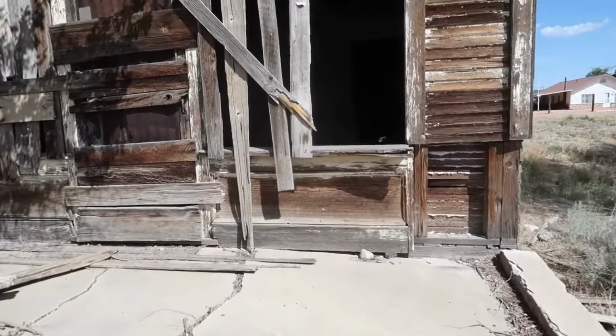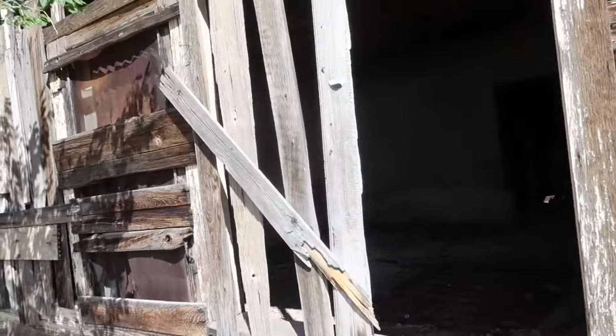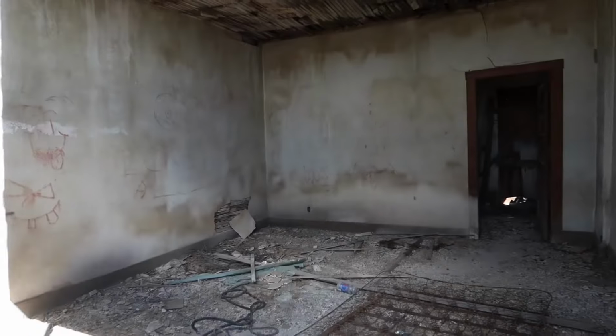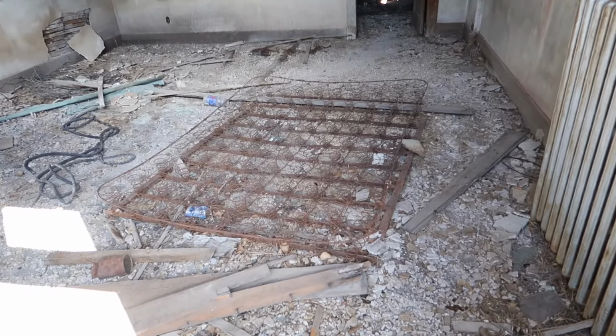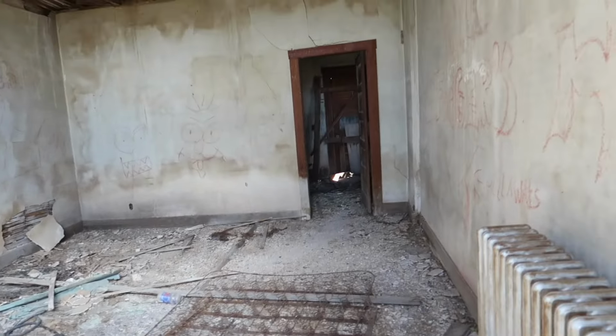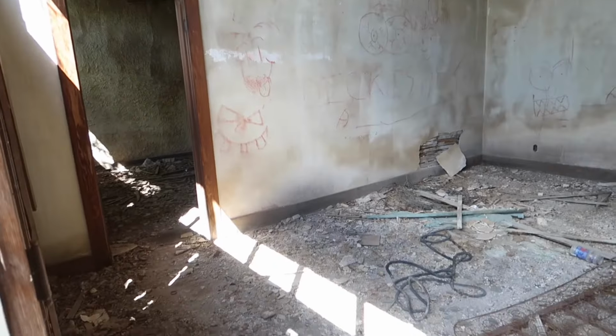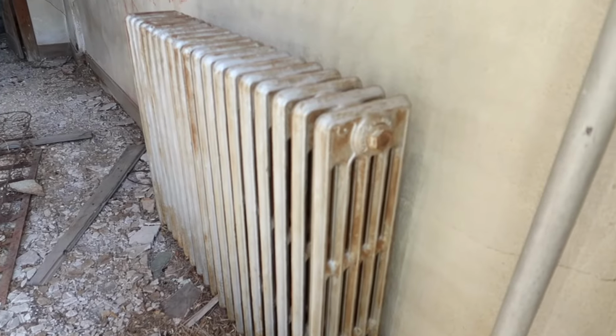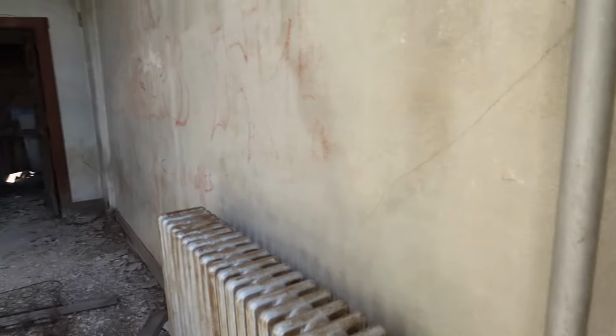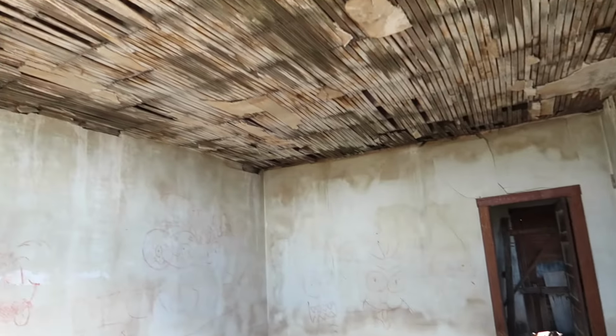Let's take a look inside here. That's quite the step in front. Well, there it is. The old bed springs in every ghost town. I said in every ghost town video, they're always somewhere. Nobody wants to remove them, they just leave them laying there. Radiator heater kept this place warm. And the whole place is made with old lath and plaster.